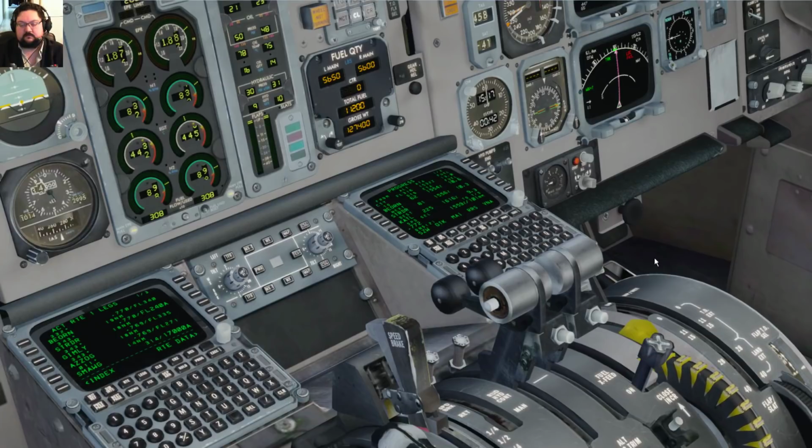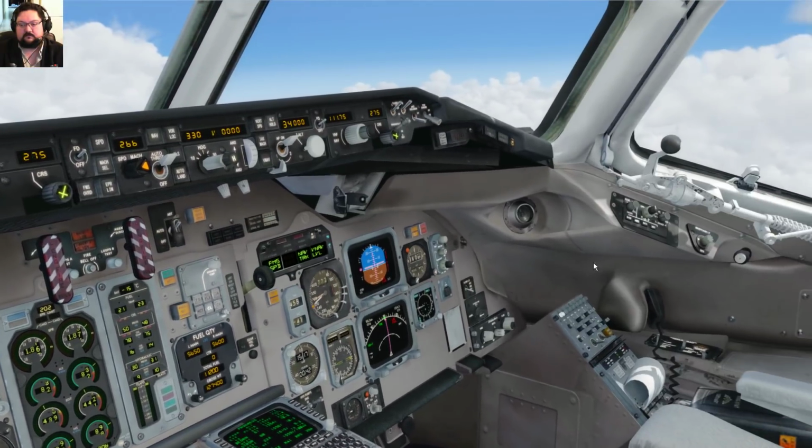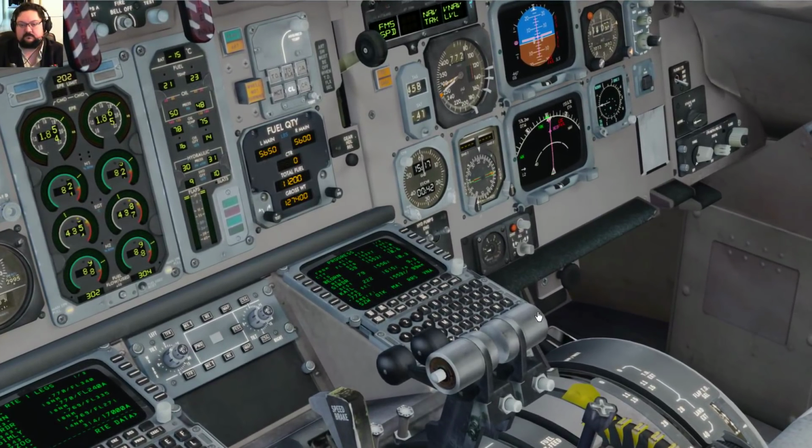Delta 1255, I'll say it again. Fly present heading, vectors to Charlie Tango Yankee. I go there now. Oh, I got it. 280 then for Delta 1255. Spirit 676 back with you. Spirit 676, thanks.